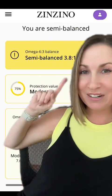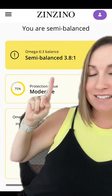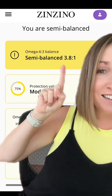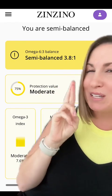Hey guys, I'm so excited because Jordan's results are in, and today we are going to compare his first test results to his second test results. As you can see here, he is semi-balanced at a 3.8 to 1 ratio for his omega-6 to 3 ratio. His original test, he was at a 50 to 1, so this is significantly better because we want that ratio to be at a 3 to 1 or better, so he is almost there.